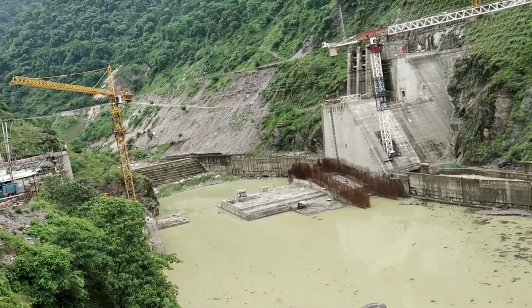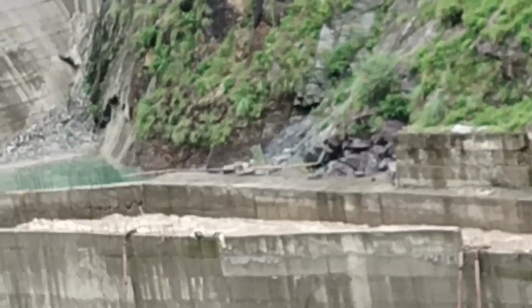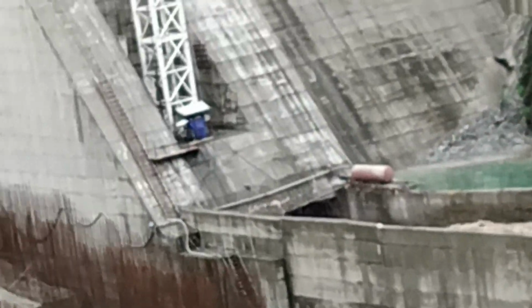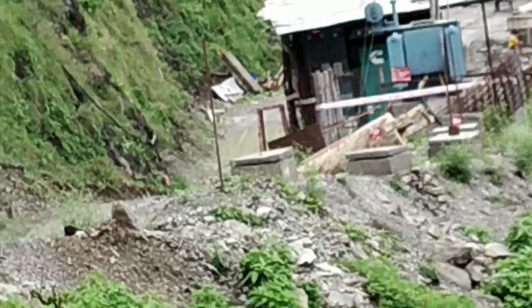Now on your extreme right hand side you would see that there is a diversion. The river which you were seeing when this video of the dam site started, you would see that river is there. And on your left hand side you can see that there is an area right now, because it's a rainy season, so a lot of water has puddled up over there.